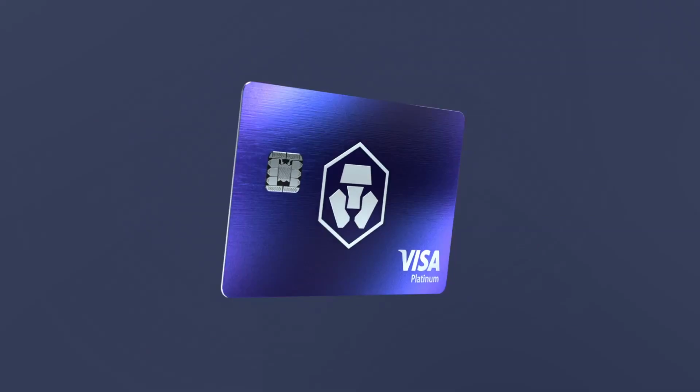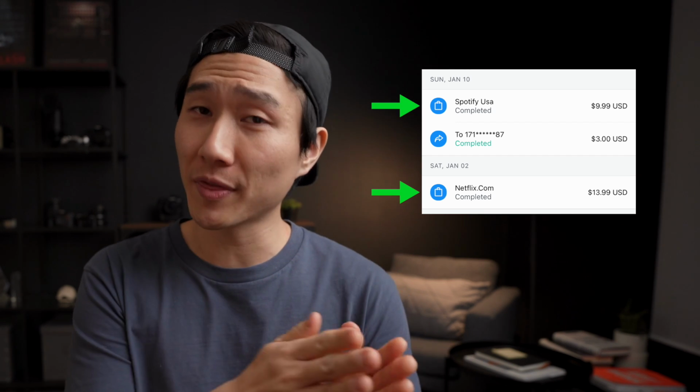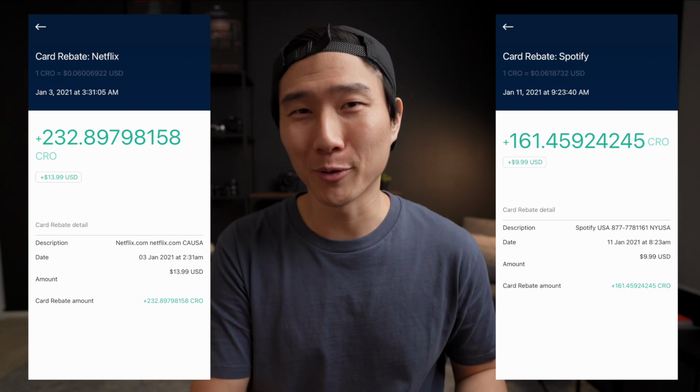Now, in order to get reimbursed for your Spotify or Netflix if you get the Indigo Blue, you have to actually pay those bills with your card. When Crypto.com sees that you paid your bills with their card, they will automatically reimburse you with CRO tokens, which you could sell and buy more Bitcoin. I share a whole detailed video in my previous video, so if you want to check that out, I'll leave it in the links down below.